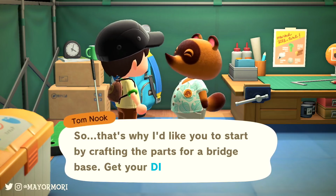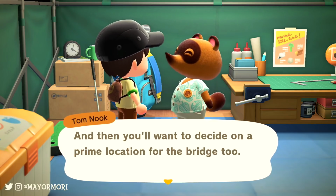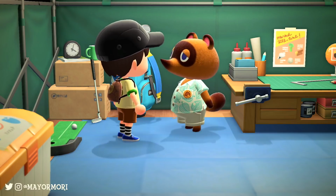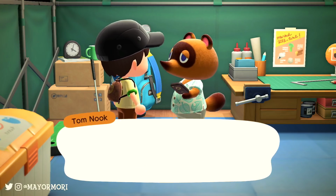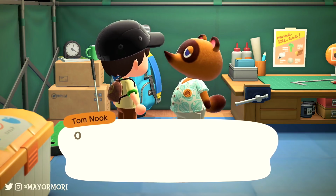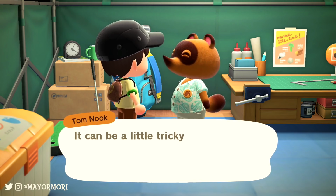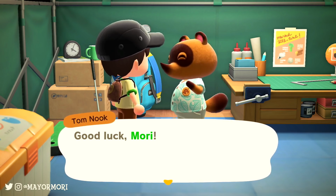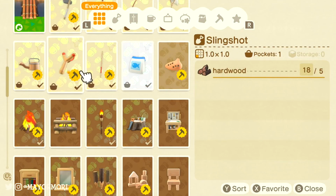So that's why I'd like you to start by crafting the parts for a bridge base, get your DIY skills ready, and then you'll want to decide on the prime location for the bridge. Oh no, another important decision. Okay, he sent me a recipe for a bridge construction kit. That's really cool. Okay, let's see what the bridge construction kit looks like.